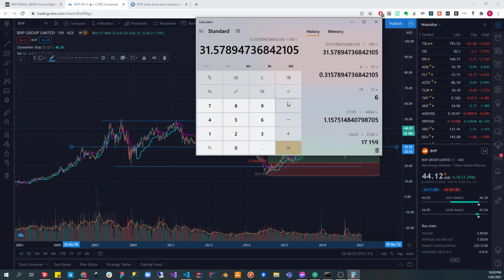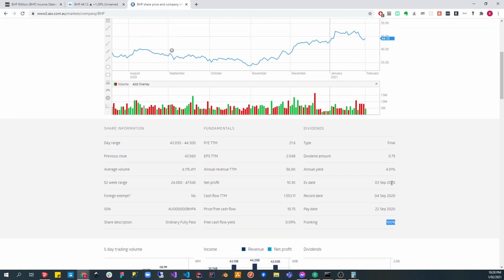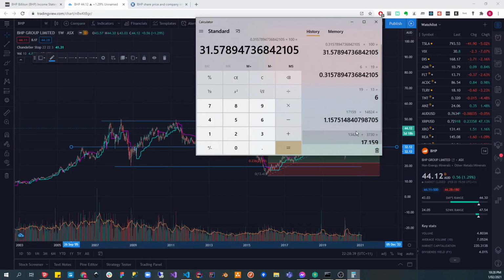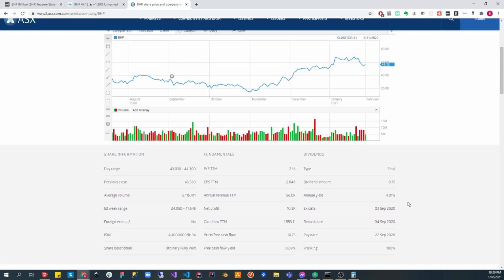But if it does get down there again, this is one of those dividend paying stocks, and the dividend will prevent it falling any further. Actually, let's do some more calculation. The dividend amount is 0.75 cents per share. If it keeps that 0.75 at the moment, what's the price at the moment? 44.12. So divided by 44.12 times 100, 1.62. What is that? Annual yield.